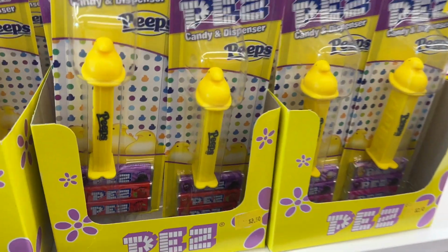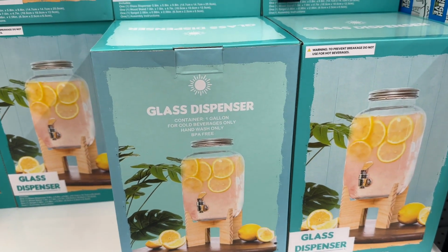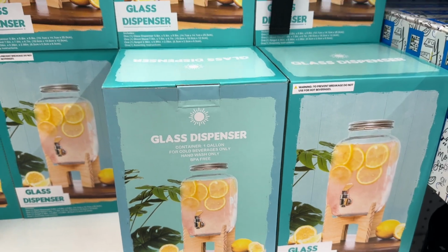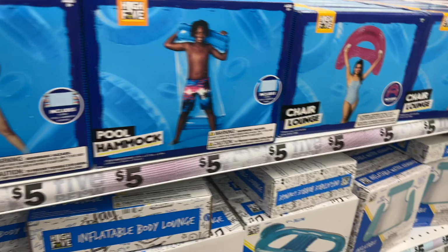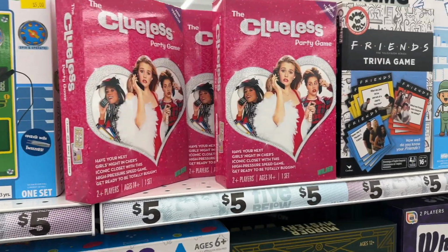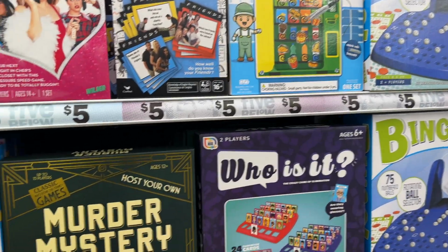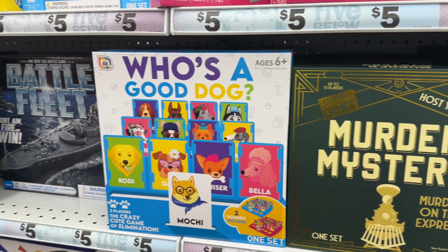Ooh, past candy dispensers. Now that's cute for the summer. That is super cool. It has the wood bottom. Holds up to a gallon. That's nice. All your summer needs, ladies and gents. If you're looking for some nice games, they got you. Bingo, murder mystery. We should get that and try to play that.